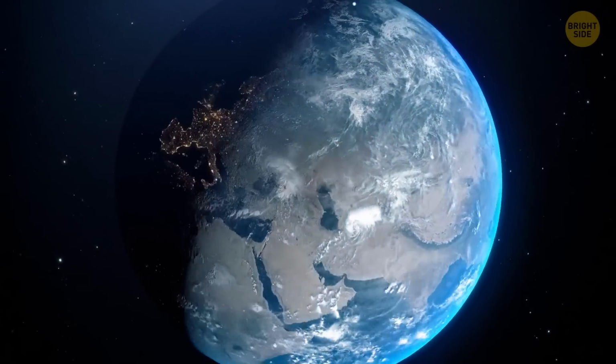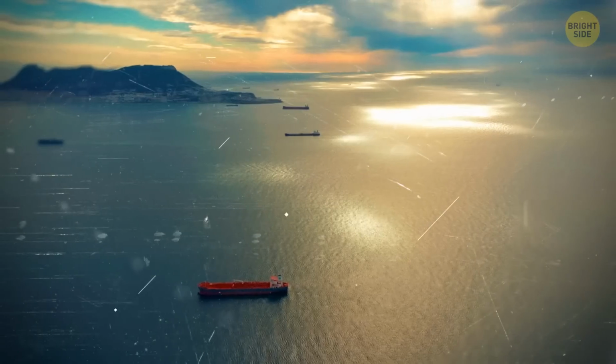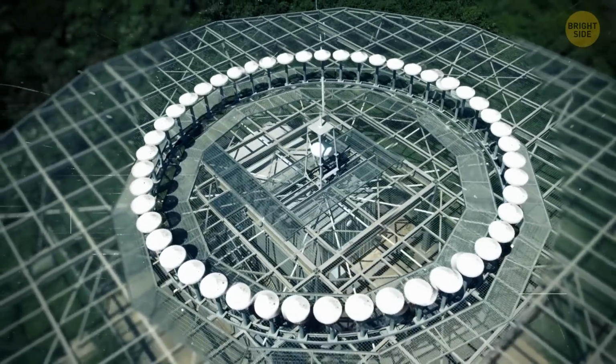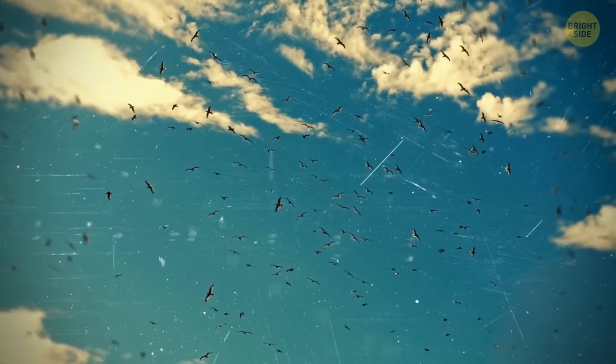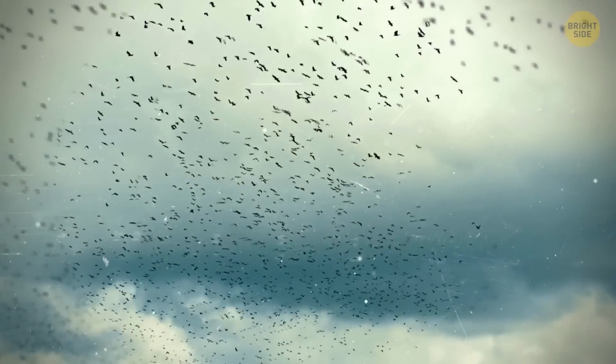Changing the rotation of the planet affects the Earth's magnetic field. Since the compass and navigation systems are unstable now, we need to recalculate where the north and south are. Birds can't fly south to wait out the winter since they don't know what direction to fly. Their inner compass is broken.